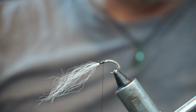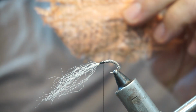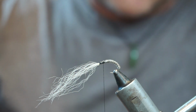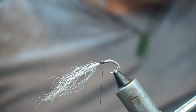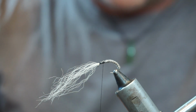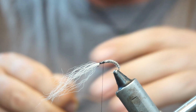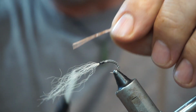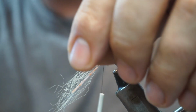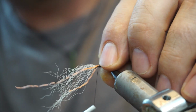Now, where is it? This thing here, this orange bag thing, I think I can use that to create little hotspot cheeks. I think if this bag hadn't been out in the environment for so long, this might have been a brighter orange color, but it'll still work. So I'm going to tie in a strand of it, one on each side.